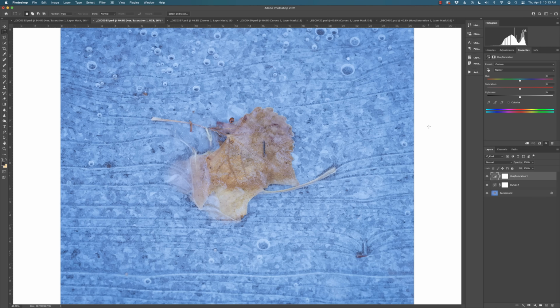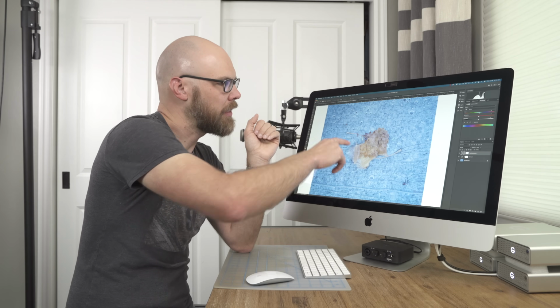But the ice has all these really interesting patterns in it, and I used the 100 to 400 lens to aim straight down, and thankfully that lens has a really good close focus ability, so I was able to find a nice, simple, centered composition. I did like the way the leaves are overlaid like this.